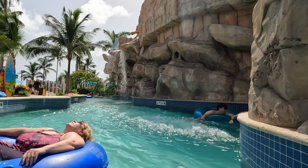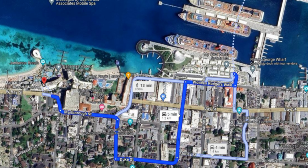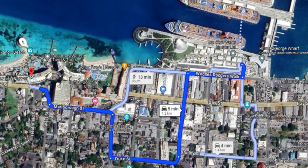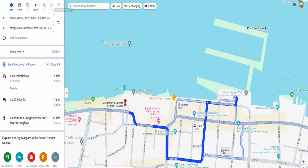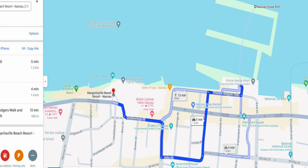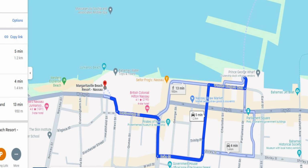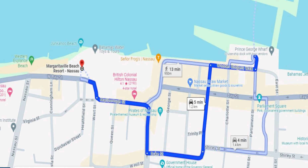Let's show you how to get there if you are walking. As you can see, this is the Nassau Cruise Port. It's only about a 13-minute walk, about a 5-minute car ride. We have mobility issues, so we did take a taxi here. But as you can see by this map on Google, it's not that bad if you had to walk or wanted to walk. Again, only a 13-minute walk. Taxi was about $6 per person. For us, it was $5 in the vehicle, so it was $18 to ride over there, plus whatever you want to tip them. But if you don't have mobility issues, you definitely could walk to Margaritaville Beach Resort.